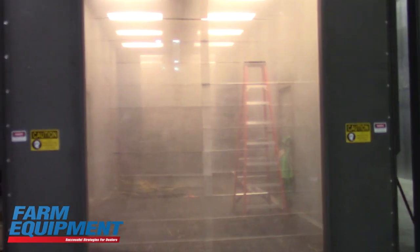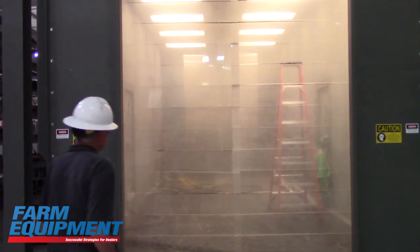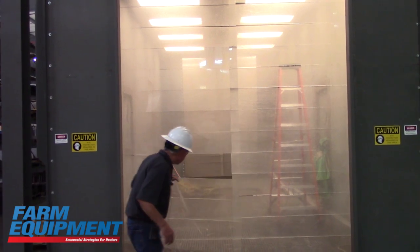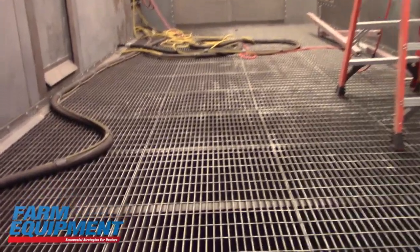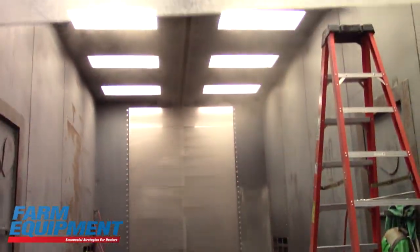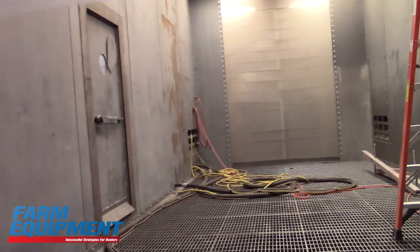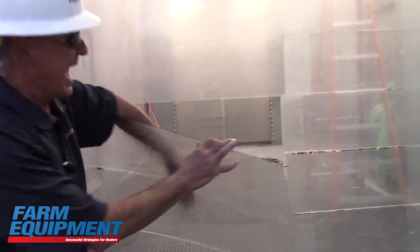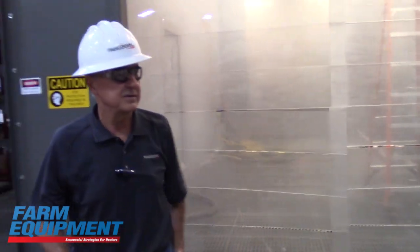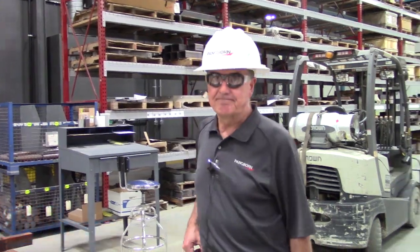And typically during the fabrication, you might have a piece of steel like your L shape in this area that won't get completely covered, so he can touch it up, and he also has the capability to blow it off to make sure all the shot is removed. And that's basically it. It's capable of running 7 feet a minute.